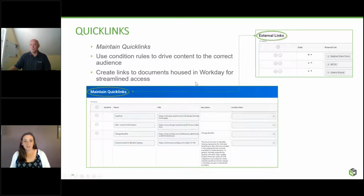So I mentioned that you can add external links often to a delivered worklet or application. In order to do so, you would need to set up each link as a quick link. This can be done through the task maintain quick links, and you can apply condition rules to drive which users see which links. This allows you to make sure your content is reaching the correct audience. You can also create links to documents that are housed within Workday for more streamlined access. So if you house plan documents or something like that, you could go ahead and put a link, even though it already lives in Workday. It would be much easier for the user to get it right off their worklet.